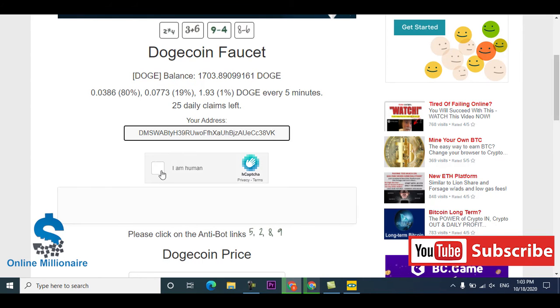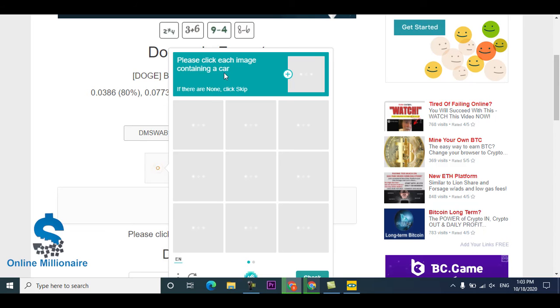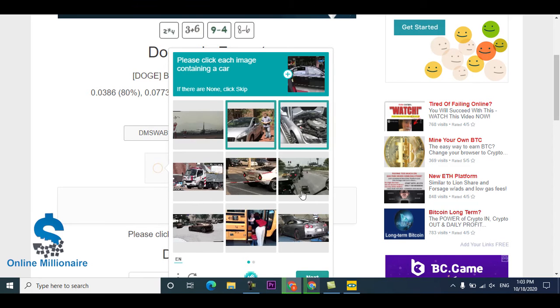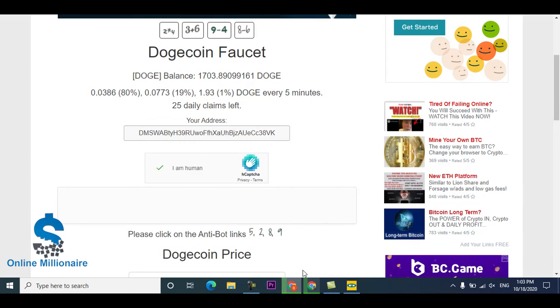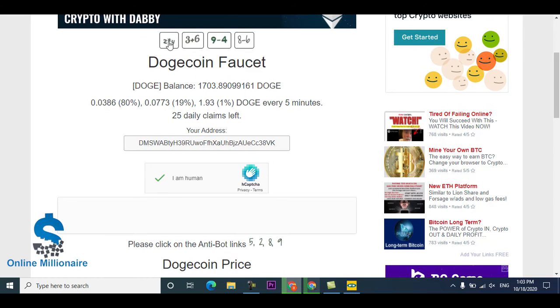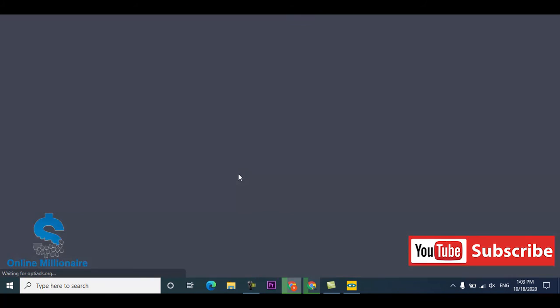Just click I'm human and solve the captcha. This one is a car, so just click the car. These five are cars, click next. This is another three cars, just click check, and it's okay. Solve this captcha: which one is a 5? This one is 5. It is a 2. Okay, 2.